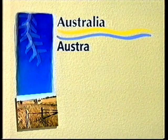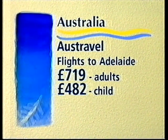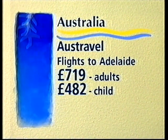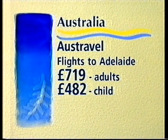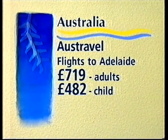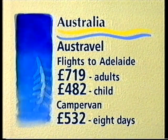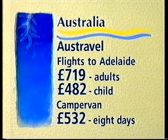If you fancy venturing into the Australian outback, the cost of a trip this May for a family of 4 would work out at £2,934. That breaks down into the cost of return flights to Adelaide, which are £719 per adult and £482 per child. A camper van for 8 days is £532, including £48 for insurance.